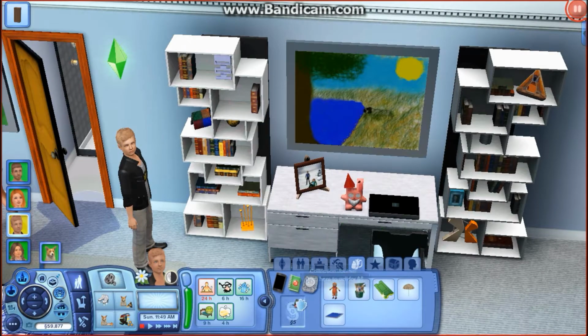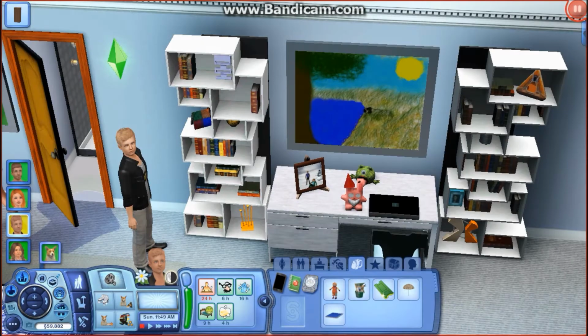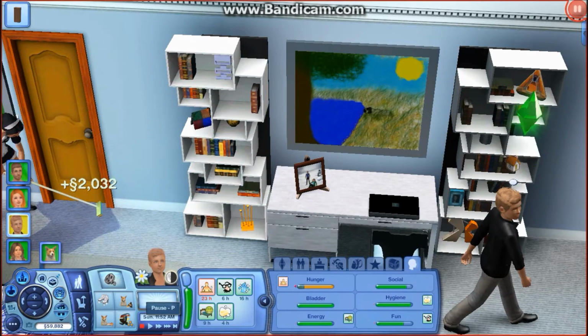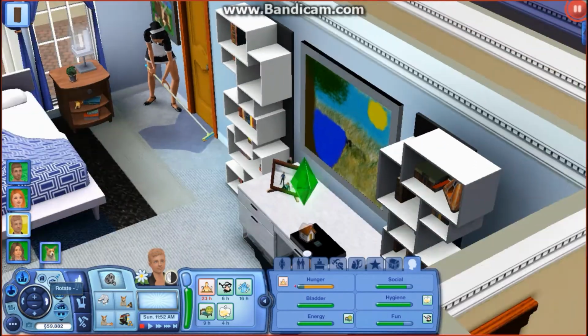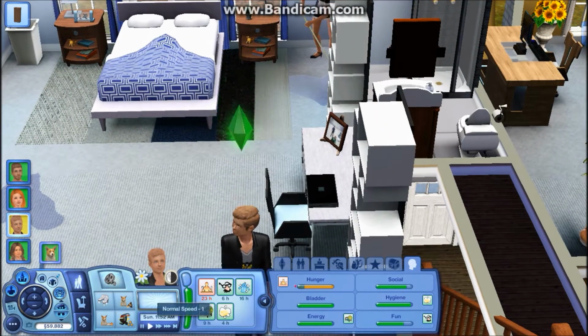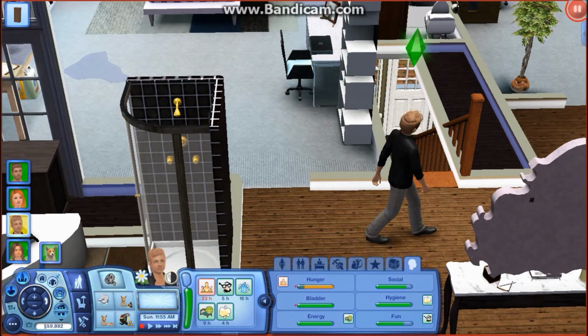Oh boy. Does anyone else have this issue when it comes to these things? Like, I can never get rid of them. Like, I try to sell them and it never works. So I'm just gonna delete them. There we go. Alright, so this is Lucas. I'll show you guys his face in a second. Is he looking forward? No. Of course he's not. Okay. That's a bit better.